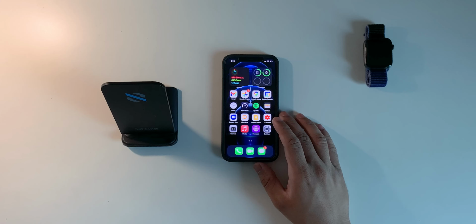So if you don't know what battery health is, if you want to find out what your battery health is on your phone, you have to go to settings first, scroll down until you see battery, and then go to battery health. So this is the iPhone 12 that I have right now. It is a fairly new device, so the battery health is 100% right now, but this battery health might go down. It may be quick for some people, it may be slow for some people, but it does get down.